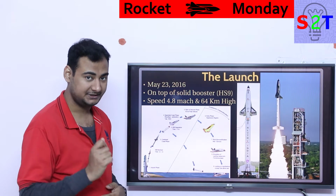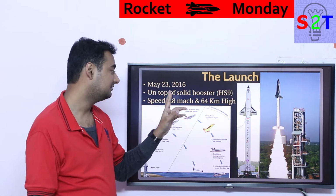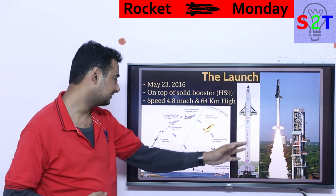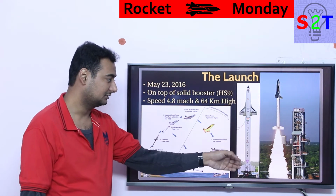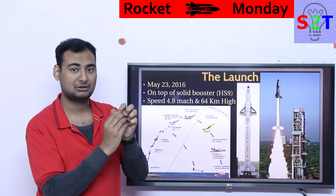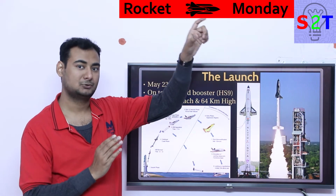Now it achieved a maximum speed of Mach 4.8, and the maximum altitude was 64 kilometers. Unfortunately, that's below the Karman line, so technically it's not a spacecraft, but you get the idea. So they launched it, and everything went accordingly. The solid booster ran for 91 seconds, and then it coasted, because it's a ballistic trajectory. If you are putting in so much energy, even if you cut off your engine, and with the atmosphere starting to thin at this point, you will still keep going up very far.